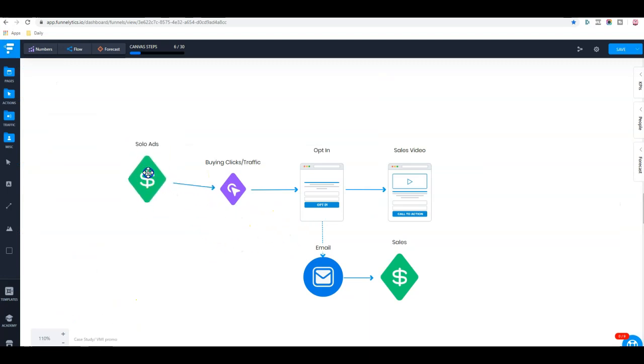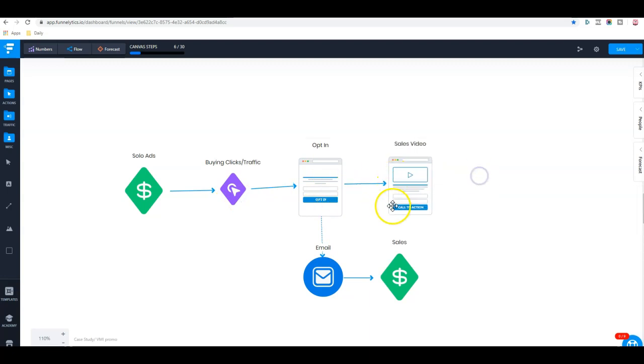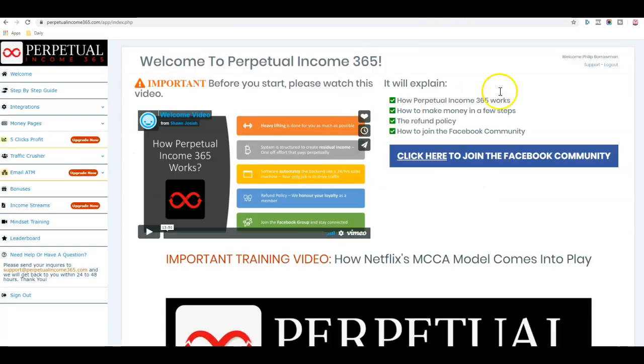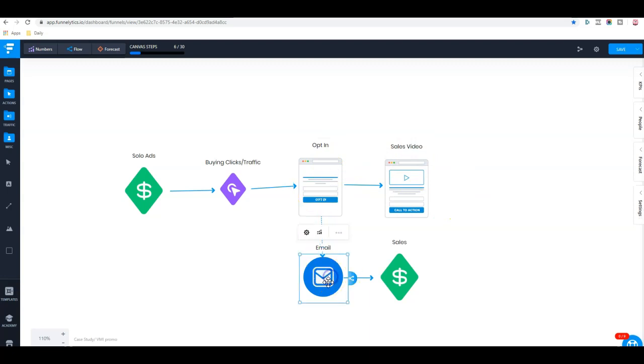You buy something called solo ads, which is basically you're buying clicks from somebody else's email list. Those clicks come to your squeeze page right here, and when they opt in, they're then passed on to the sales page, which you can then use to promote this perpetual income system. And in theory, if someone buys that, you get a commission, which is great, right? And when they opt in, you get their email address, and then you can run promotions to them to make more sales later. Now here's the problem.